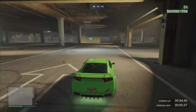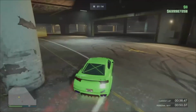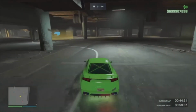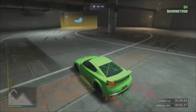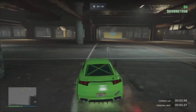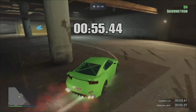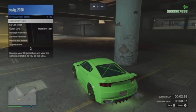Heading down now to the first of the triple left-handers, negotiating the first two corners reasonably well, and heading now down into the reverse S-bend, clipping that one, taking a little bit too much out of the middle one, and coming into the penultimate corner, takes a good apex there, getting round the final bend, and he does in fact set a time of 55.44 seconds, which I believe puts him third on the leaderboard. I'll stick with a 55 for now.